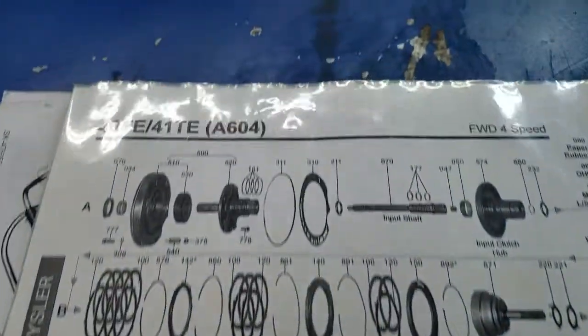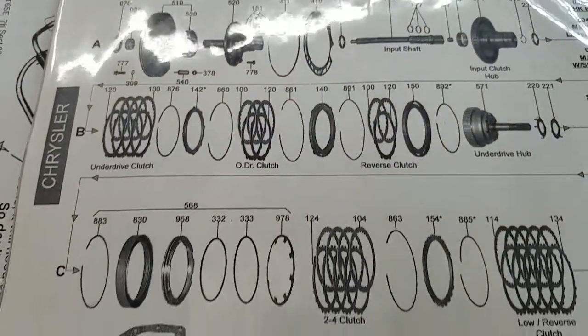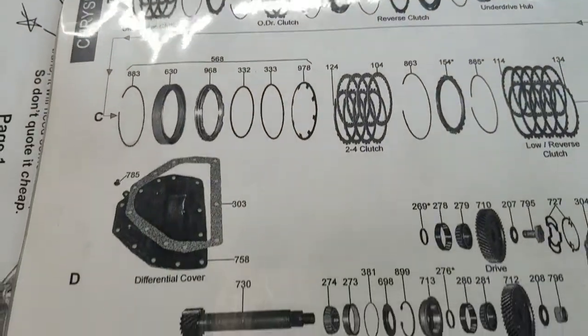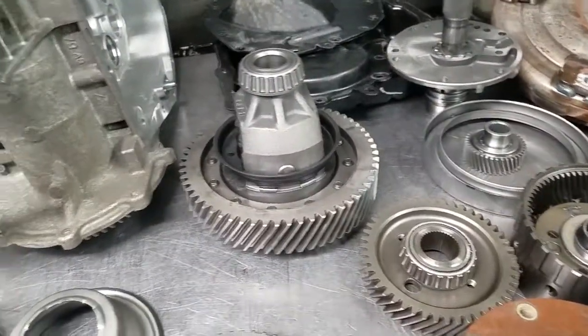The transmission we're talking about today is a 604 transaxle. This transmission was released by Chrysler back in 1989 and has gone through a series of changes throughout its, I guess you could say, development cycle. Well, the one that we have on the bench here is actually the latest. This is out of a 2012 Dodge Avenger.